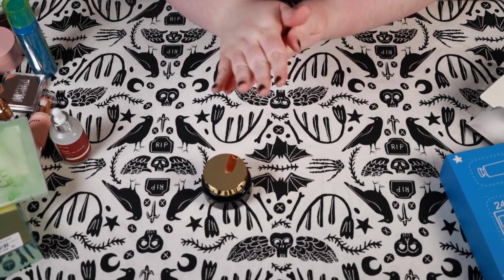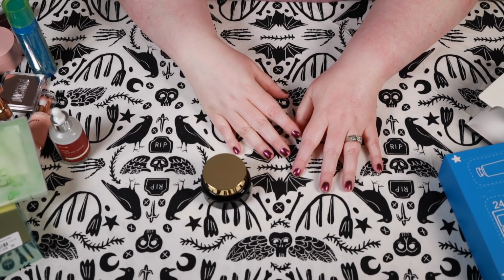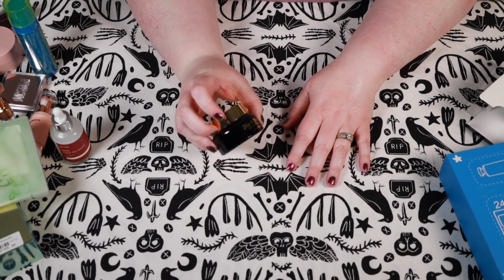But this one also has a pleasant smell. It doesn't smell like anything. Of course, I have been putting a bunch of creams on my hands, so rest assured that everything that I put on my hands so far is not offensive. So that's great, love that.